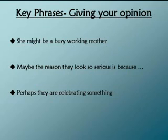Giving your opinion. She might be a busy working mother. Maybe the reason they look so serious is because perhaps they're celebrating something.